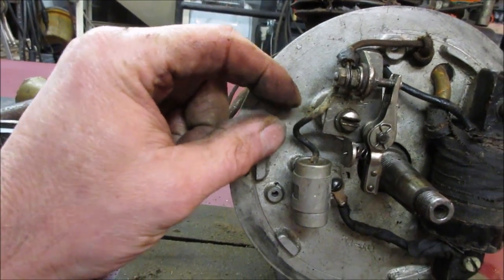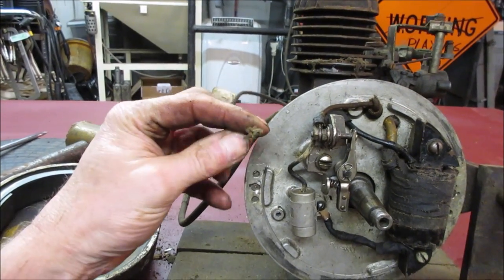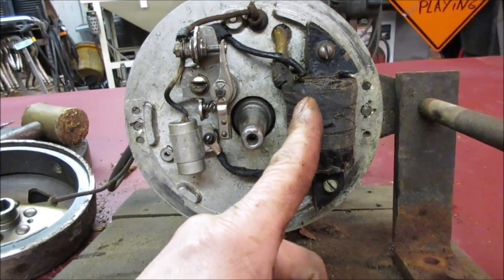I don't want to break any wires off. The condenser feels like it's ready to let go. Yeah, I would think this, again, would still be a kill switch. If it went on a bike, you would run a button up to the handlebars so you'd be able to kill it. But who knows if that coil's any good, too.